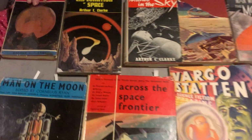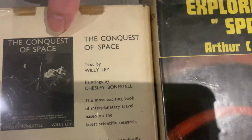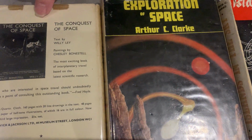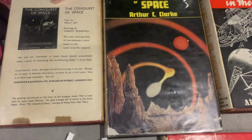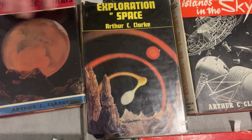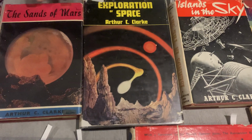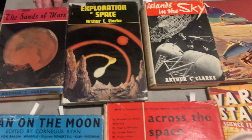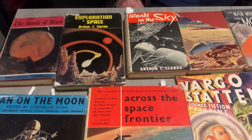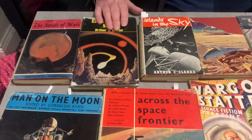After having great success in 1950 with a groundbreaking non-fiction book, The Conquest of Space by Willy Ley, beautifully illustrated by Chesley Bonestell, in November 1951, they turned to science fiction with The Sands of Mars by Arthur C. Clarke, reprinting a plate of Mars by Bonestell as the cover illustration. Clarke had already won international acclaim with his trailblazing non-fiction books Interplanetary Flight, 1950, and The Exploration of Space.